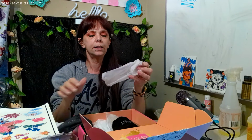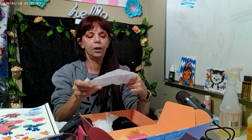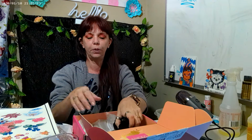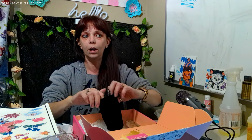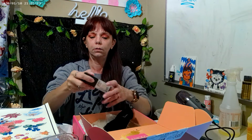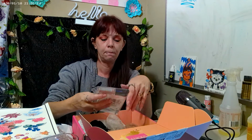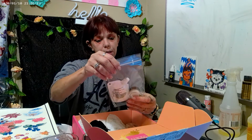So this is a pair of UV glasses, which is very exciting to protect your eyes if you're on the computer a lot. Then we have Immortal Eyes, and I love this. This is one of my favorite products ever. And this alone is like a $50 product, and you get it in the box. And then you also get, let's see what else is in here.